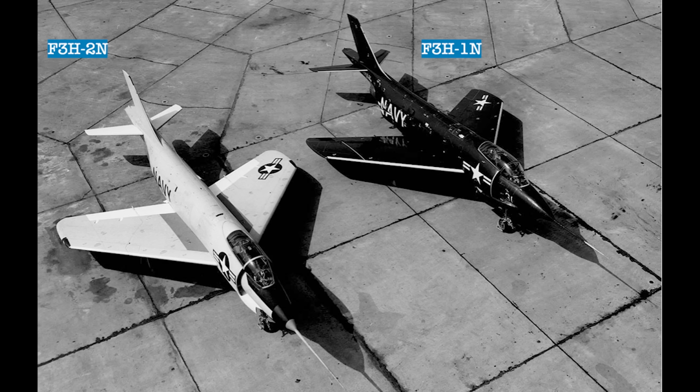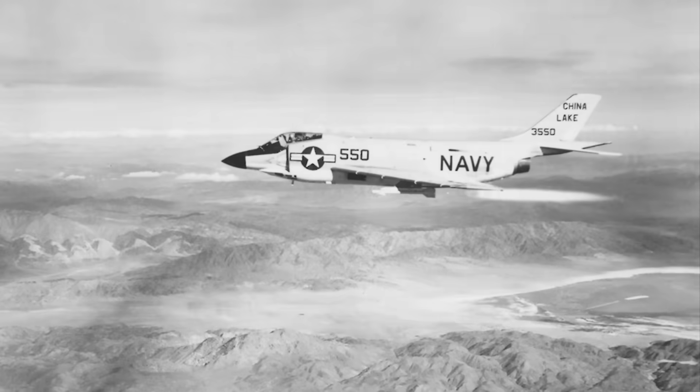The new F-3H-2N was also to have the APG-51A radar, with which to aim its 20mm cannons in all weathers. It was also able to carry up to 4 of the brand new AAM-N7, later AIM-9B Sidewinder infrared homing missiles. The initial order was for 60 2N models, taking the place of the remainder of the J-40 build program.